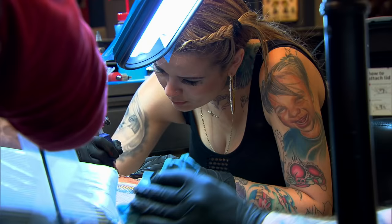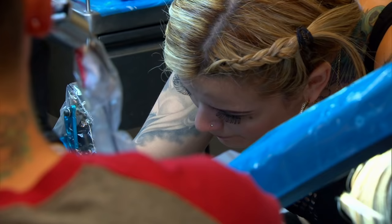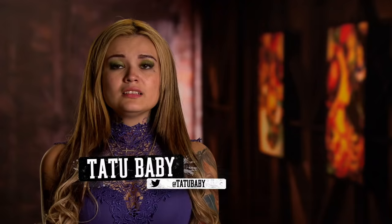I think everybody in the field is gonna finish out strong except Tattoo Baby. There's a lot of detail in this tattoo. There's a lot of different line weights that are necessary to make this tattoo look proper and traditional. I don't know if Tattoo Baby's gonna finish at all. I have all the skills to be an Ink Master. It's not over till the fat lady sings.